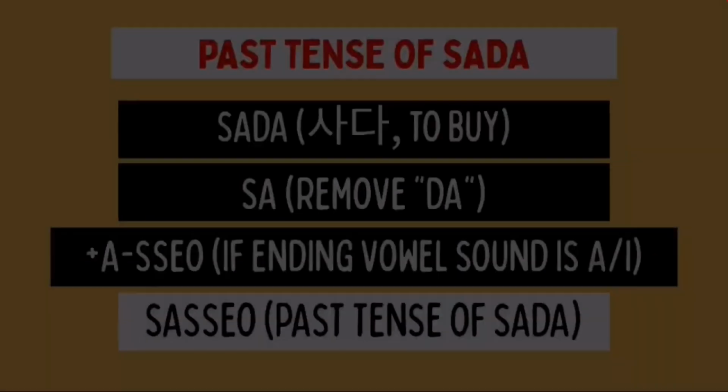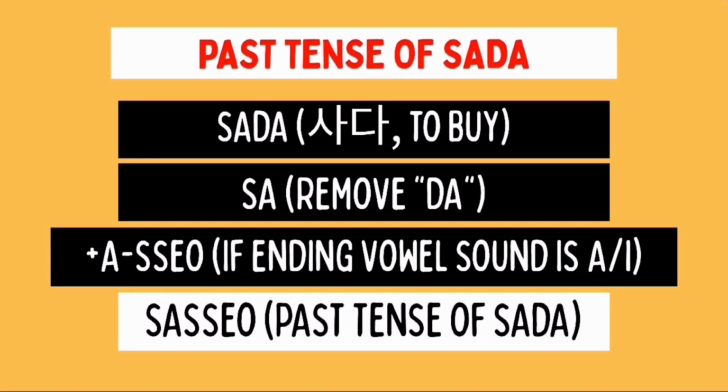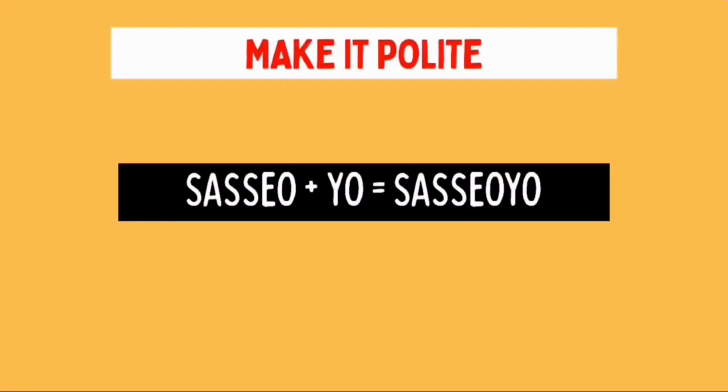How is 사다 transformed into 샀어요? We'll be using the same method. We'll start with 사다 as the root verb, which means to buy, and then we will remove da to leave behind sa. And since the ending vowel sound of sa is not a or o, we'll be adding asseo. Sa plus asseo is sasseo. Sasseo is the past tense of sada. And then we just have to add yo to make it a little bit more polite. So sasseo plus yo is sasseoyo.